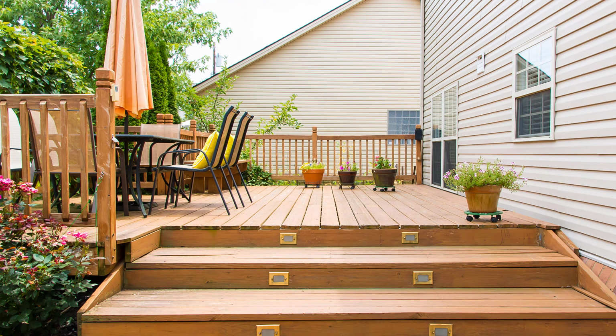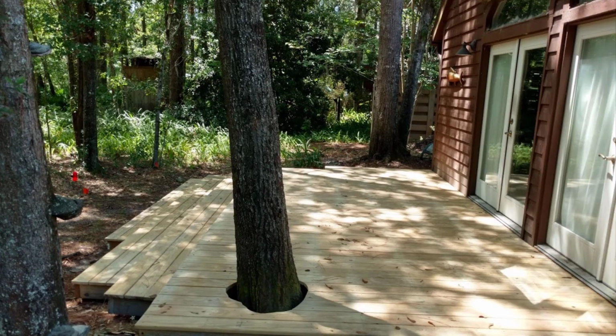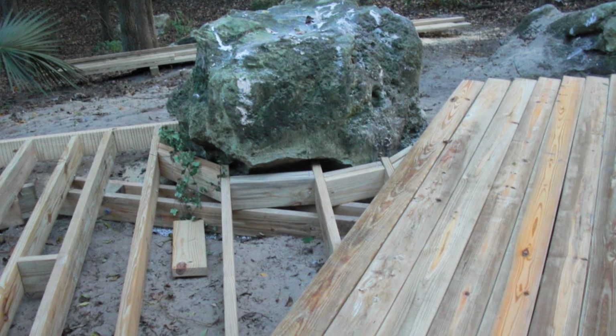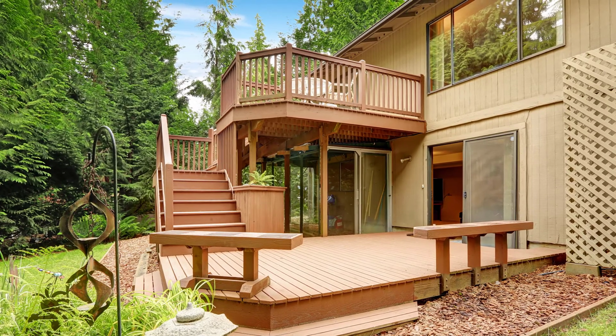And don't worry, if you have a tree or a stone too close to where you want to build your deck, you can always build around it. The final touch is scribing the area where the stones or trees are, and it gives it a very built-in look. Here are a couple of different decks that we've done over the years with a stone or a tree in the way, and you can add an extra deck level if you have the room as well.